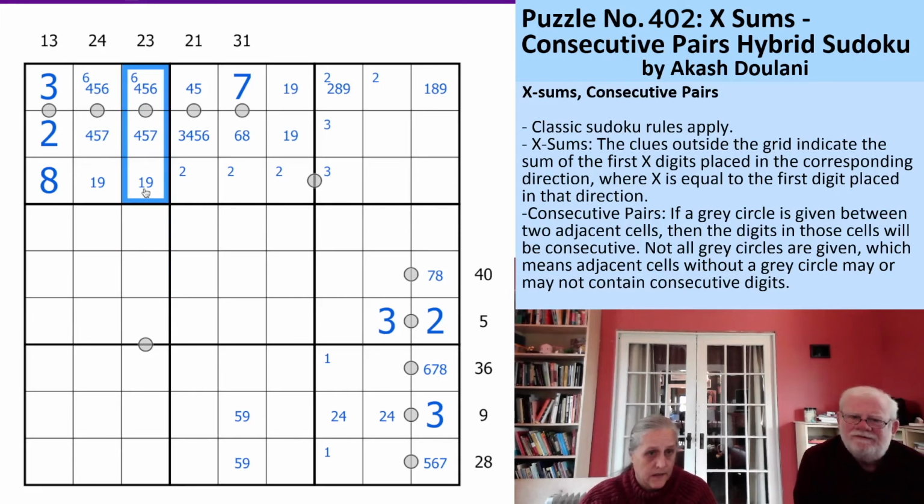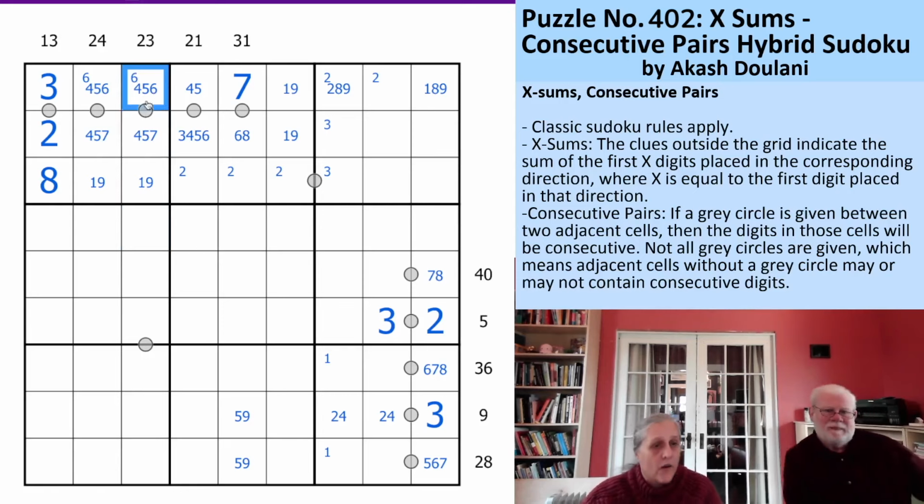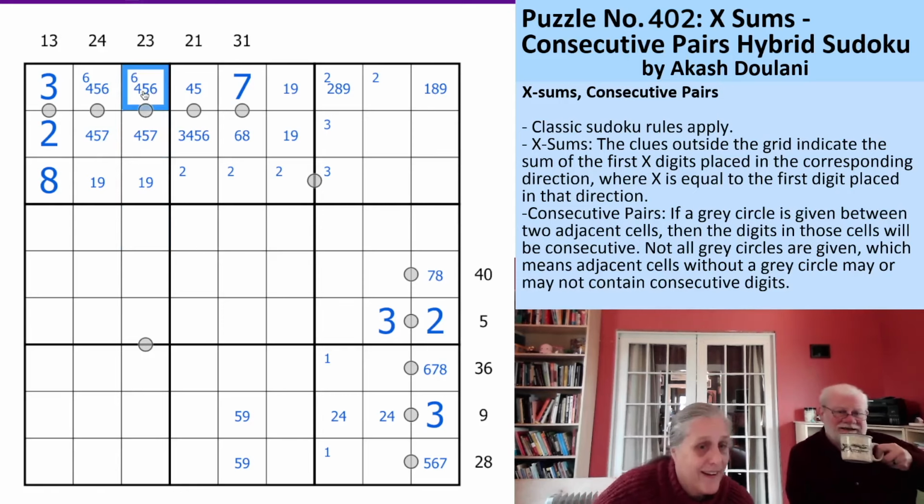What would we need to? Well, 4, 5, 9 is 18. If the 4 is here, we'd need a 5 here. And that breaks. Wait, why? Because we've got a 5. Oh, because we've already got a 5 there. Okay, so this one, let's go through that again. That can't be 4, 5.